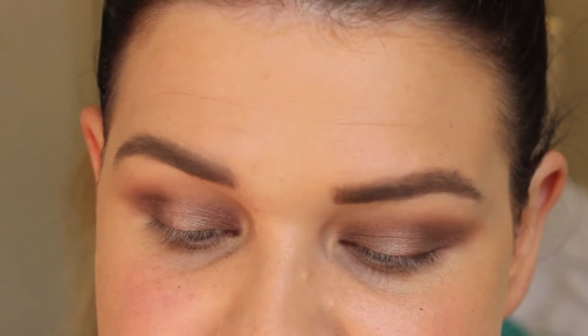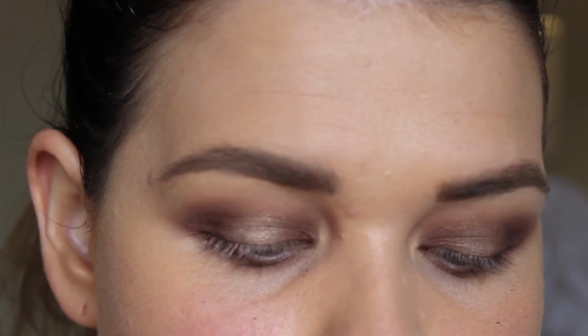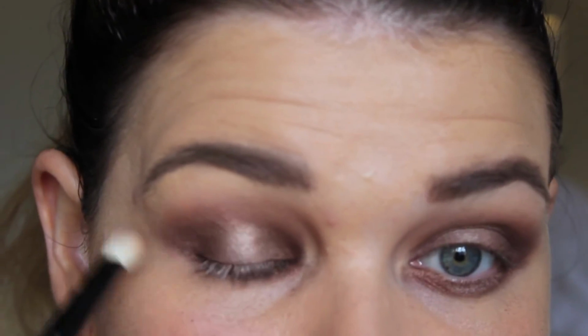And then on the bottom lash line, we're going to take that dark shade we used on the outer half. And you really only need the tiniest amount because it is so pigmented. And then we're going to take a little bit of that nice warm golden brown tone and press it underneath the eye. We're going to use a little bit of that original purple colour. And in the middle of the lower lash line, we're going to press a little bit of that light tone. The same as on the top lash line. It's just really a mirror effect. And then just blend that lower lash line a little.